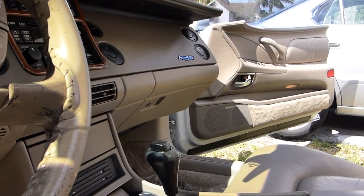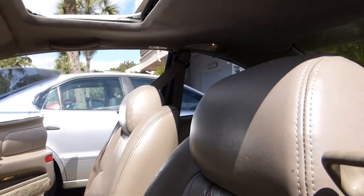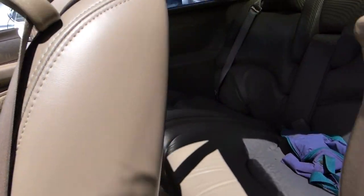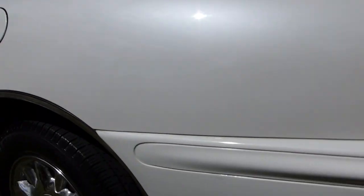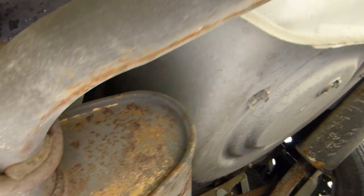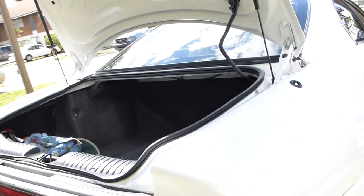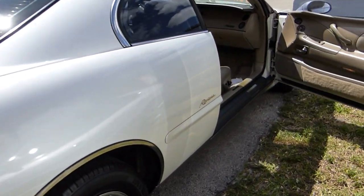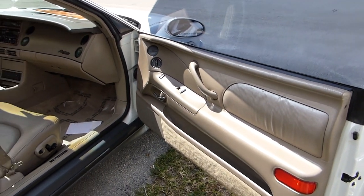Dual heater, dual AC, power seats, power moonroof, original interior, pearl white paint job. Underneath, no rust. Well maintained. And we'll take a look at the engine.